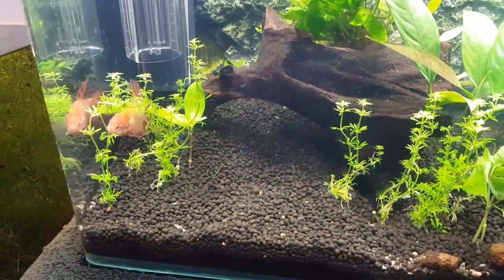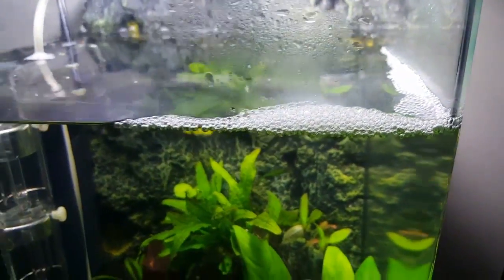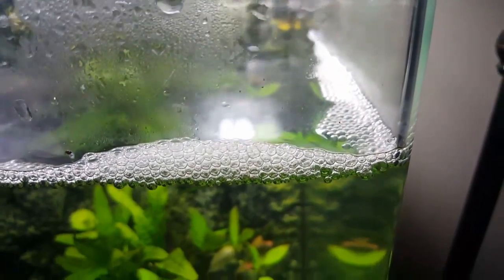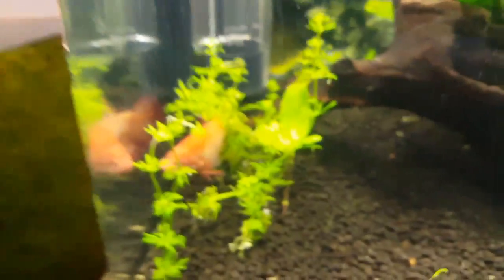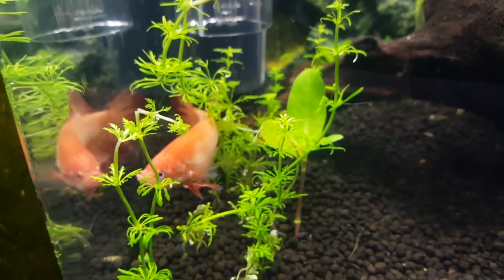Just checking in on the new boy. He built a cute little bubble nest last night. These bubbles are giant compared to a normal betta, which makes sense, but I just think it's funny how big their bubbles are when they're bigger fish. He's doing pretty good. He seemed a little bit stressed out.